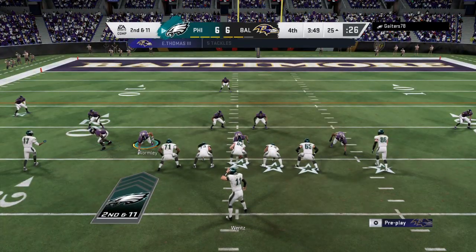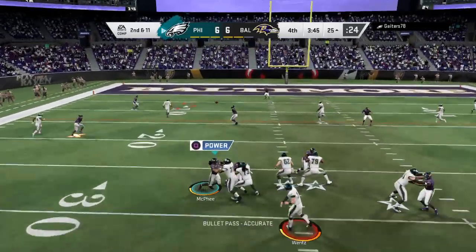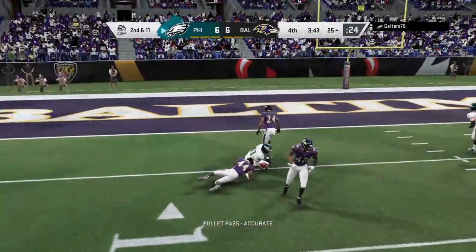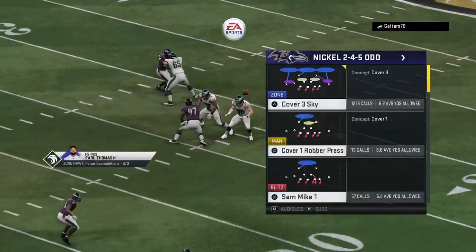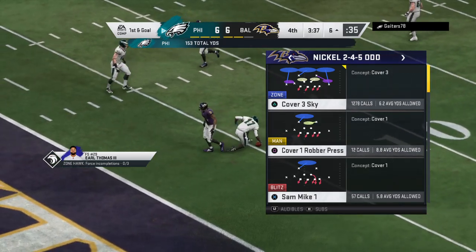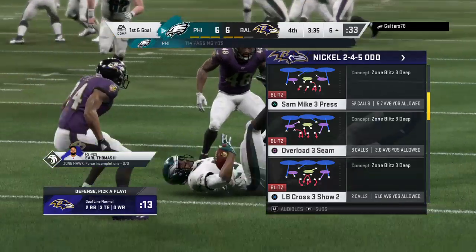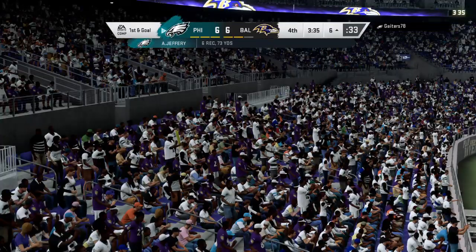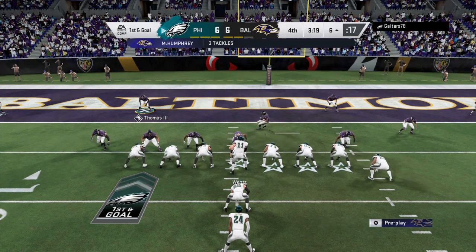Under 4 to go now as the clock runs, and they come up on 2nd down. To throw, it's Wentz. And he'll hit Jeffrey, complete. And he will be brought down at about the 6-yard line. That catch puts him over 70 yards receiving now as he's got a first down. A field goal could get him the lead, but it might not be enough here as they come up on 1st and goal.